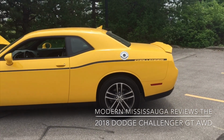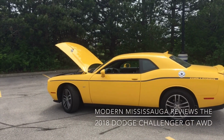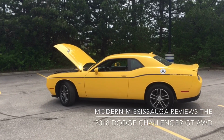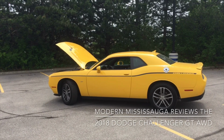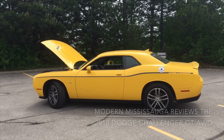Anyways, let's back up a touch and show you what the car looks like with a bit of distance, a profile, as we get into focus. There we go. So again, it's your typical Challenger design. There's nothing new about it. What you can't see is what's new, and that's the all-wheel drive. So let's take a look at the inside in our next segment.